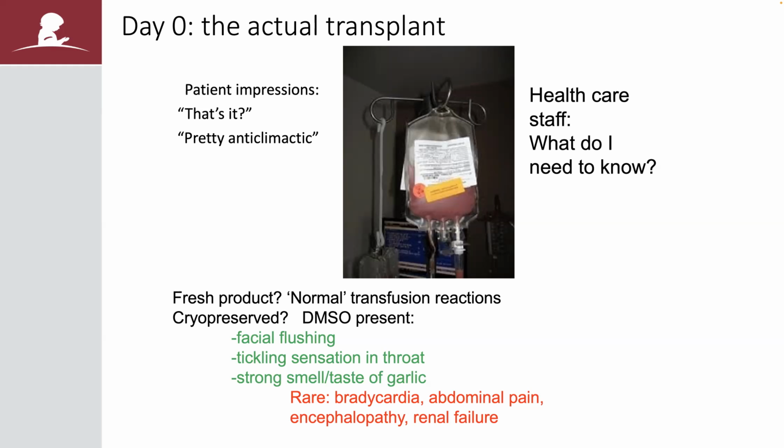But also there is a rare side effect from it. It can cause bradycardia, it can cause abdominal pain, it can cause encephalopathy or renal failure. So this is the thing to watch for when you give the product.